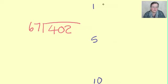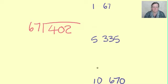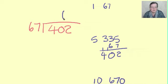So 1 times 67 would be 67. 10 times 67 would be 670. Just slap a naught on. And then 5 times that will be half. That's 335. I think that's therefore going to be 6, isn't it? So we just add on our 67 there. 5 and 7 is 12, looking good. 3, 9, 10, carry the 1, naught down, 4. Yeah, so there it is, 6 times.